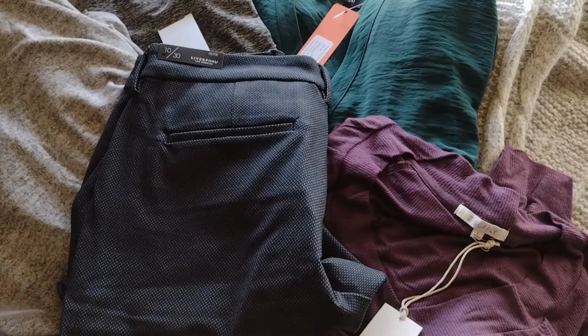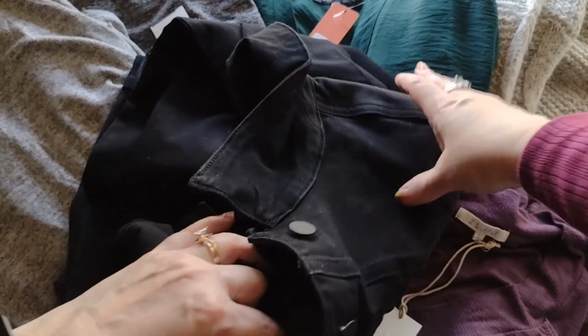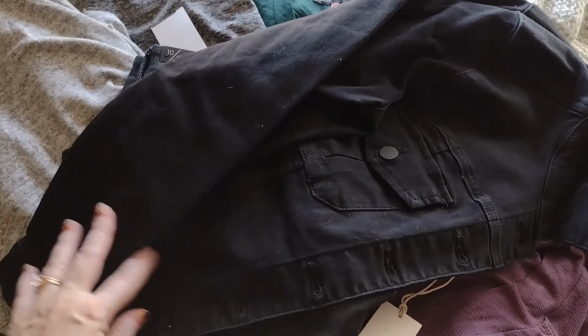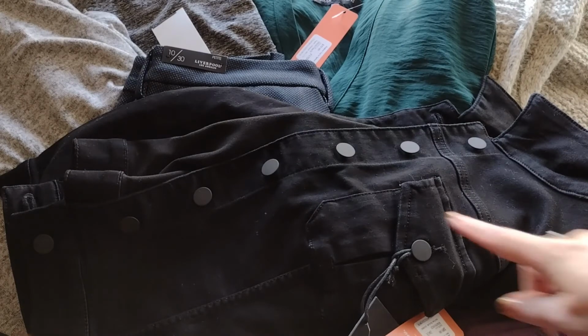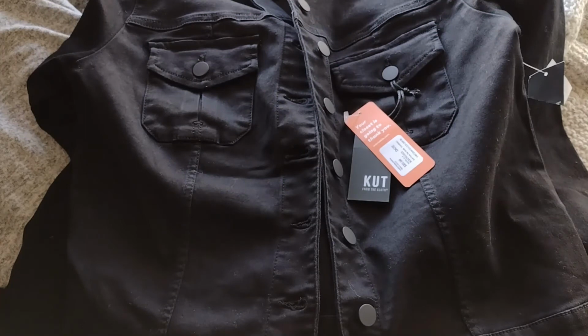And then the last item I have is, oh, a jacket. So it's almost got a denim jacket look to it. I don't believe it's denim, but it's in black. Let's see. We have buttons, black buttons, pockets on the front. Okay, let me read that one.